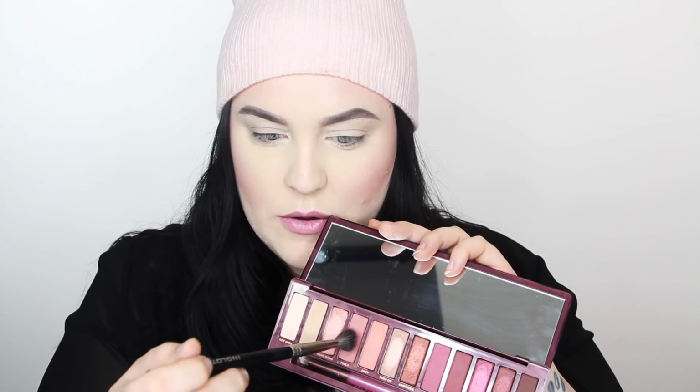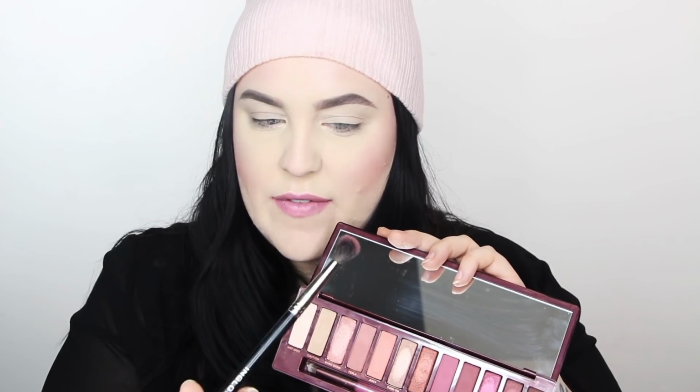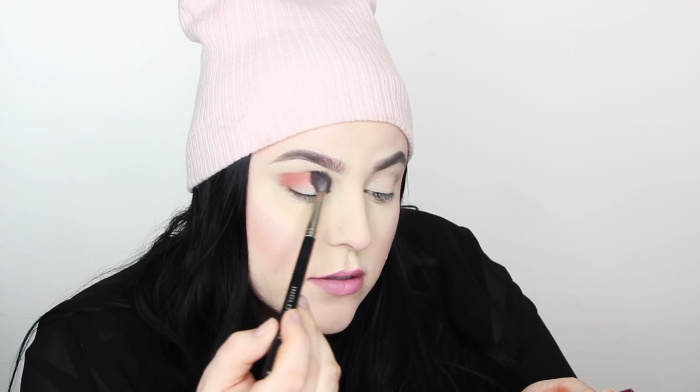So we're going to take a wee bit of that, and this is just an Inglot blending brush. This is a 6.5S. If you're at the Inglot store, get this brush. It is so good. So I think I'm going to pop this. Oh my god, it's actually so pigmented. Okay, I was not expecting that. Jeez Louise.